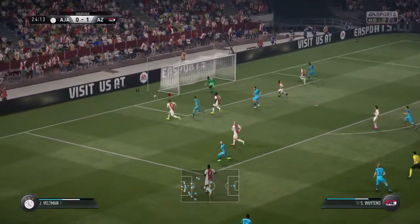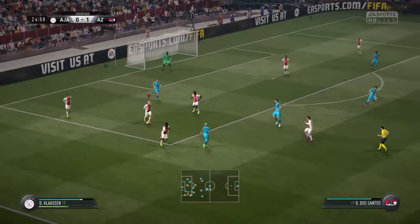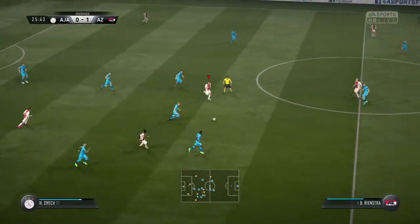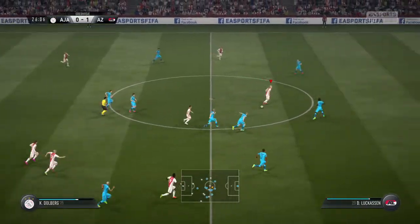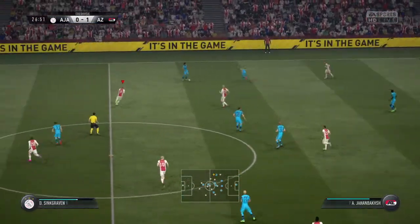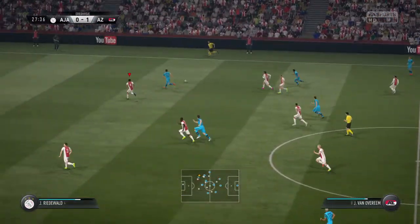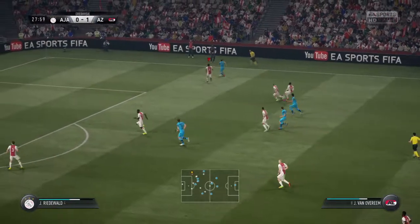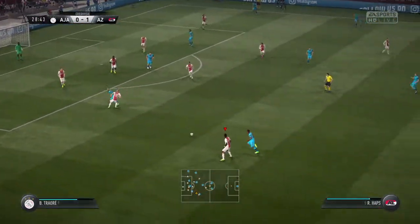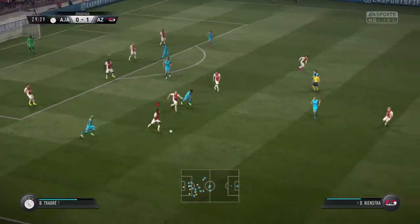And it's a headed effort at goal. Very good stop here. They've cut the pass out there, and maybe that will ease the pressure. Attacking well here. And the cross coming in. Not a great cross at all in the circumstances. And pretty easy to cope with by the defending team.